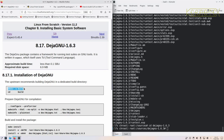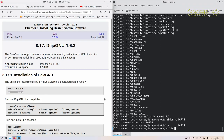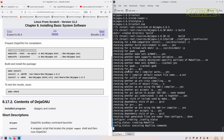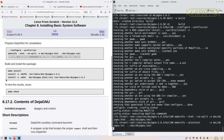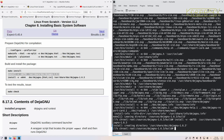So, recommendation to build in a separate directory. So, we'll create this separate temporary build directory, change into it, prepare for compilation. Now we'll build the package, and that was really quick. Install the package. And some documentation.